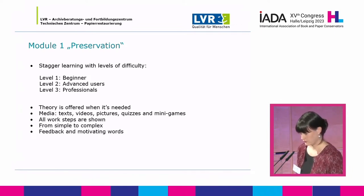For the didactic concept, it was decided to stagger the learning according to levels of difficulty. Knowledge is built up piece by piece. Therefore, the various steps in the preservation process were broken down and prioritized. Subsequently, these work steps were sorted into 3 levels of difficulty, and learning goals for each level were defined.